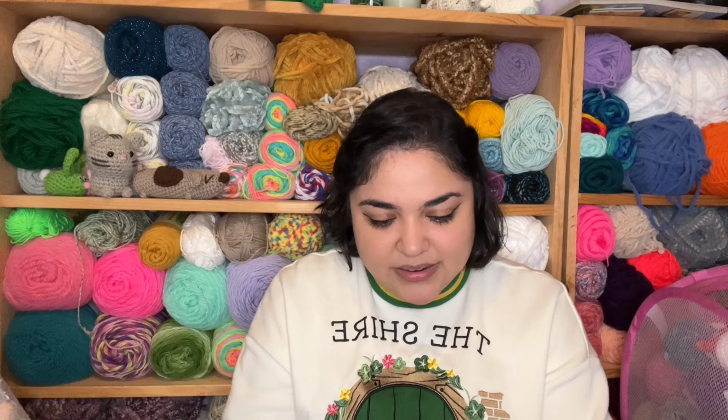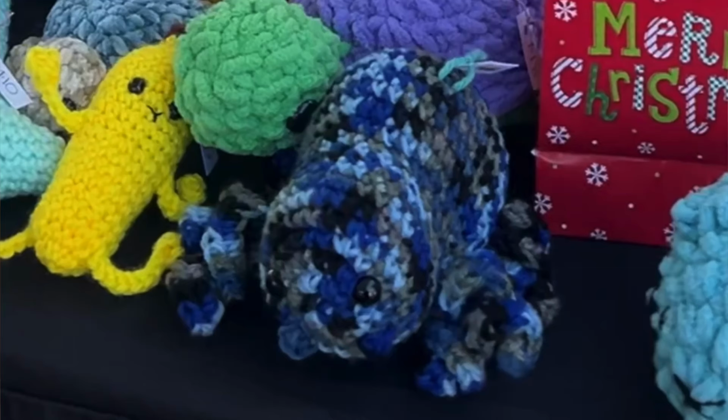Anything else on here? I sold a spider. I debated taking the spider because I was like, oh, Halloween's over, but it doesn't necessarily have to be Halloween. It's just a spider. And I did have it at $12, which is not bad priced. It did take a lot of work. I know I should have charged more for it, but I was okay letting it go for $12. That's the price that I put on it.